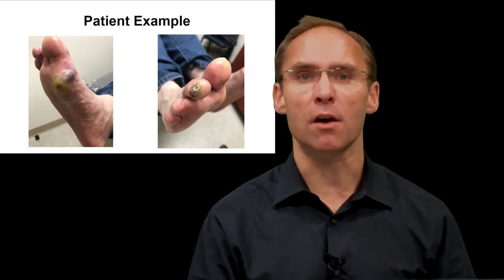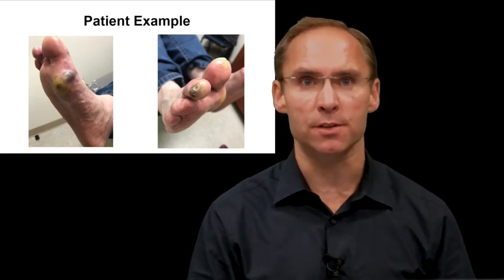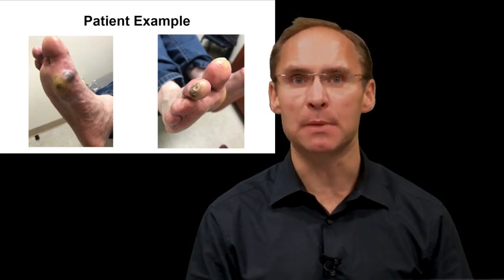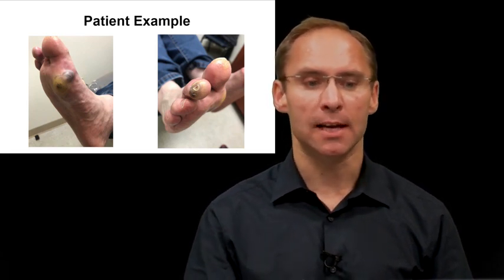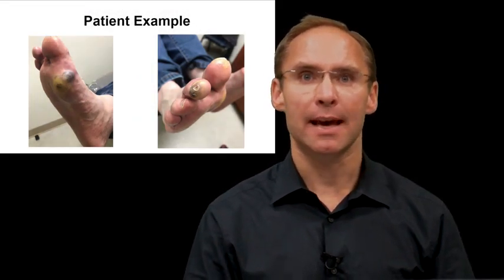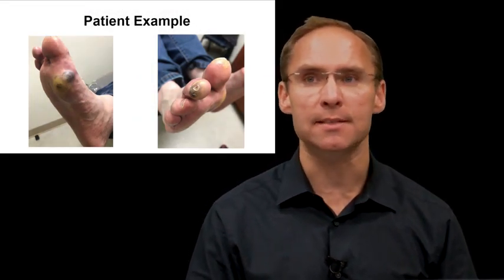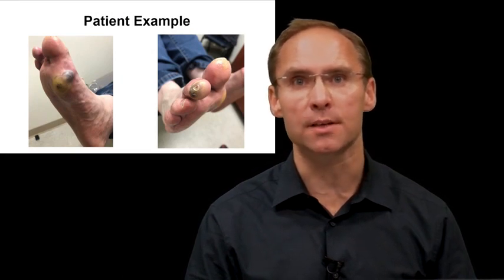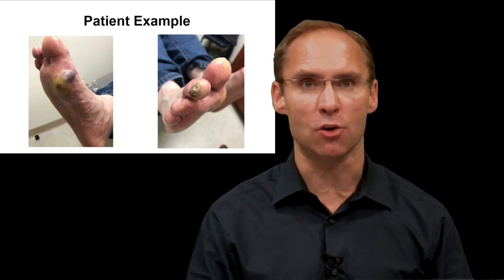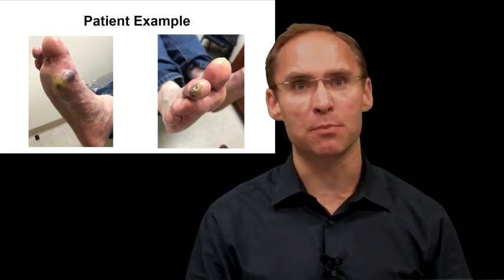So we're going to start talking a little bit about this patient to help you understand what can happen when you have diabetes. First of all, the blistering that happened with this patient actually happened because she didn't have any sense of feeling on her feet, and we call this neuropathy. So she didn't have any feeling, and that's called diabetic neuropathy. That happens to people that have diabetes.